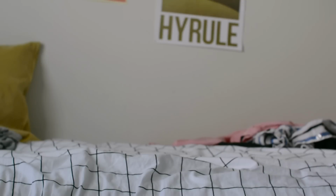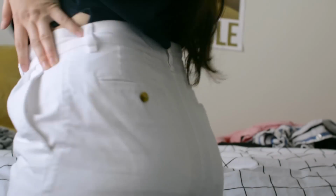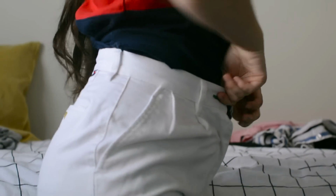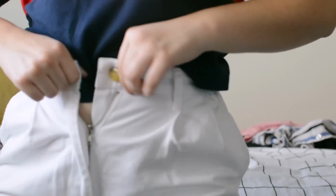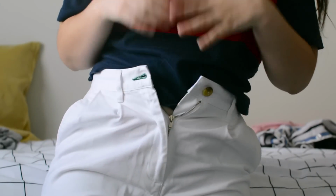So this next item I wasn't originally going to show you guys, but I'm all about body positivity, so why the fuck not? Alright, so this is the item. These are some white Tommy Hilfiger shorts. They are so cute, but the only problem is that they just barely don't fit me, and it's kind of unfortunate, but I knew that they wouldn't fit me when I got them.